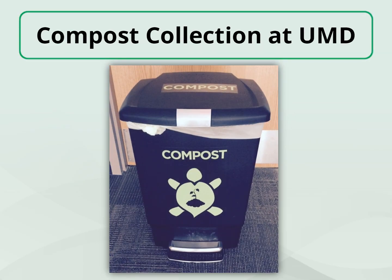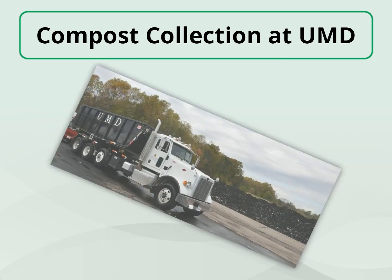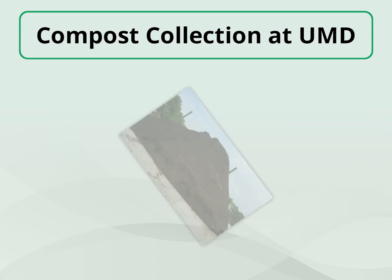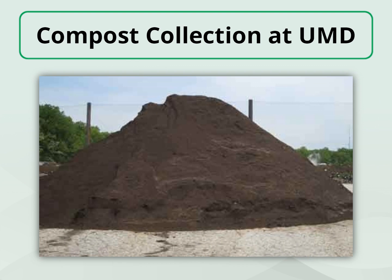Compost collection bins can now be found in many buildings on campus. The material collected in these bins is transported by UMD staff to the local Prince George's County composting facility, where it is transformed into its final product, compost. Compost is made from decayed organic material and used as a natural plant fertilizer.